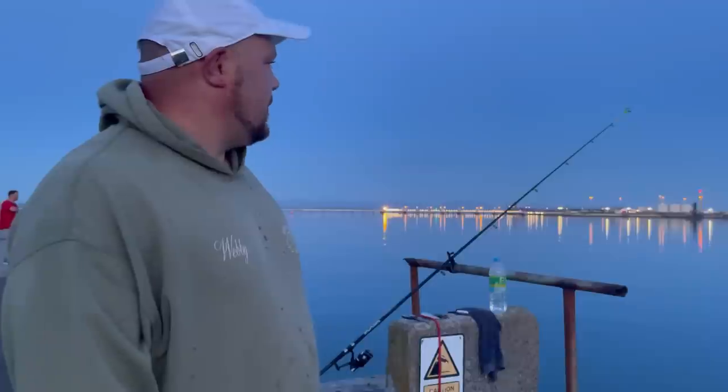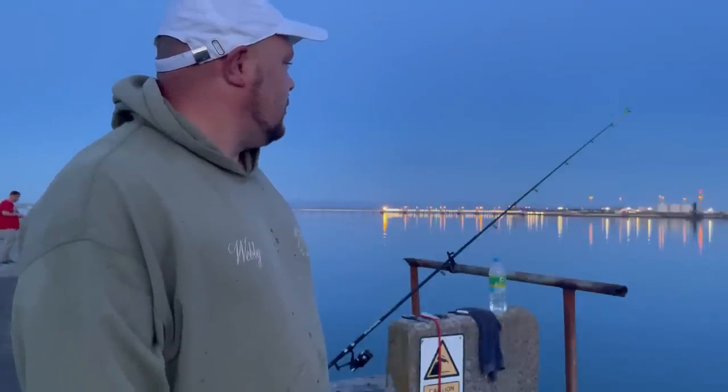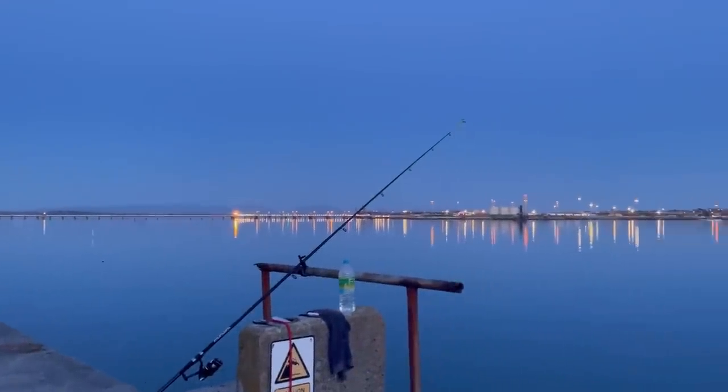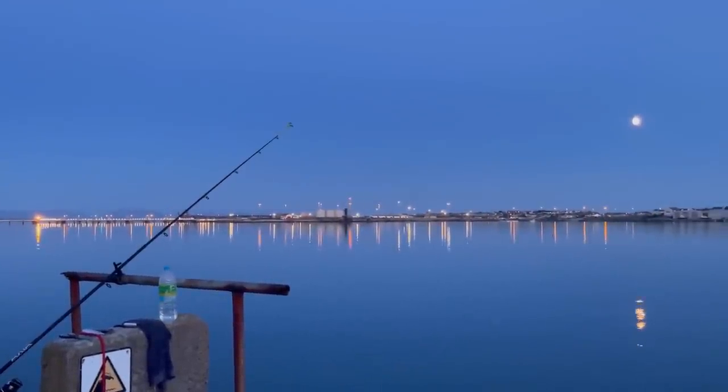As I say, it's all about effort. What an evening, though. Can't believe how calm it is here. Let's have a look at this round here. See the moon round there. Something else, isn't it?